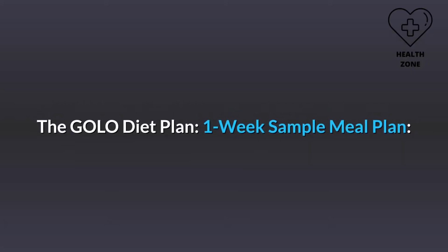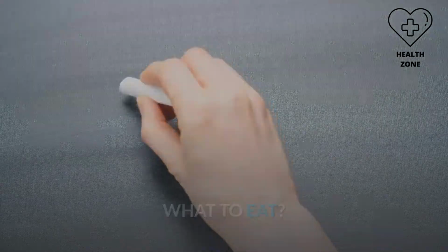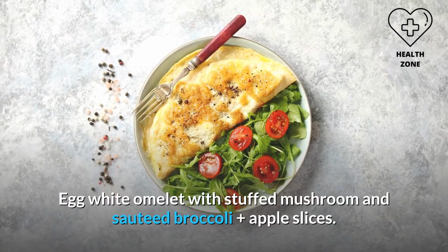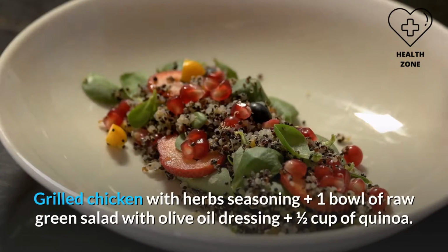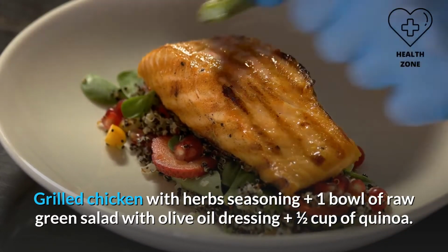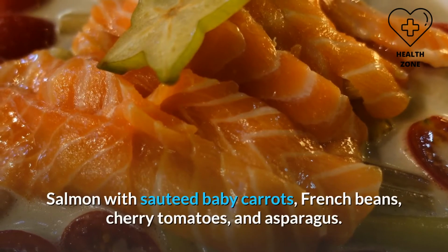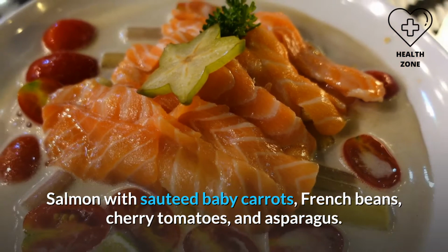The Golo diet plan, 1-week sample meal plan. Day 1, Monday. What to eat? Breakfast. Egg white omelette with stuffed mushroom and sautéed broccoli plus apple slices. Lunch. Grilled chicken with herbs seasoning plus 1 bowl of raw green salad with olive oil dressing plus 1/2 cup of quinoa. Dinner. Salmon with sautéed baby carrots, French beans, cherry tomatoes, and asparagus.